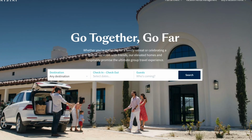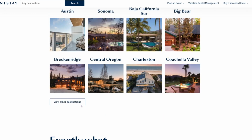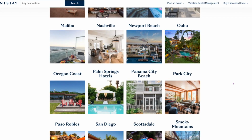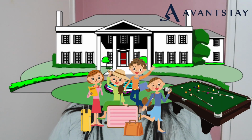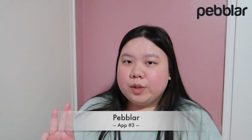App 2, AvantStay. Similar to our friends at Airbnb, AvantStay is a platform where owners are able to rent out their places to travelers, except this time, it's much more bougie. AvantStay consists of much bigger luxury homes, cottages, or lodges that could either have a pool, a hot tub, or even a tennis court. What screams group traveling more than a mansion with 8 bedrooms, a pool table, and a 50 feet wide pool? Now, if you guys are traveling on a budget, you might want to avoid this website to save your pockets from hurting.